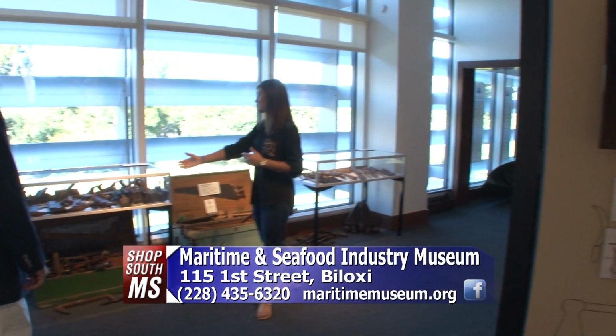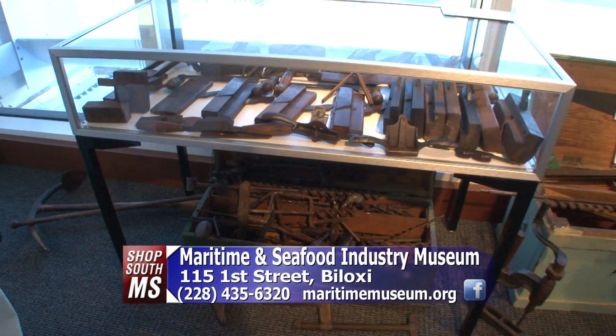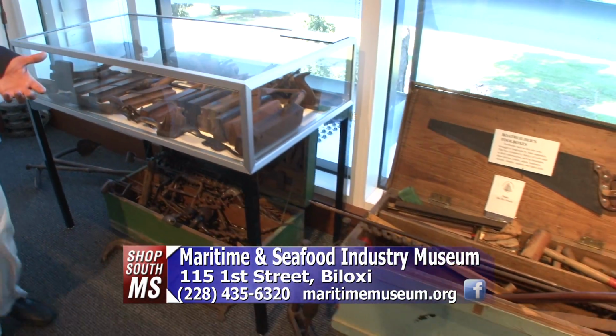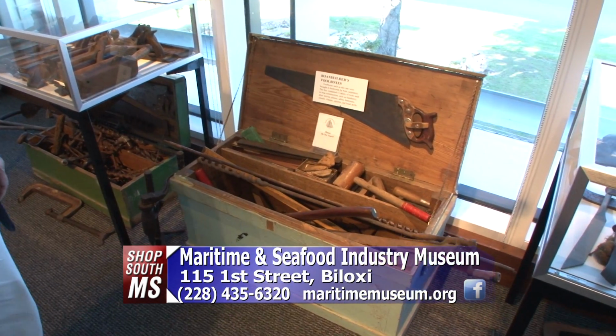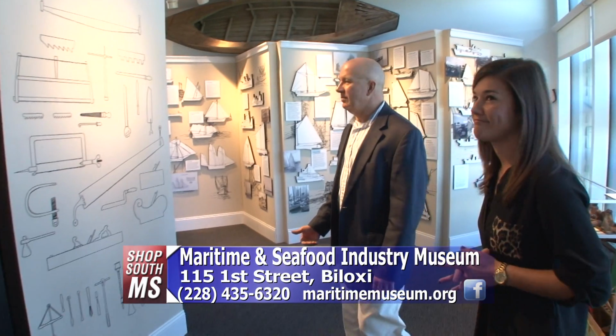Beyond these boats, we do have some tools that came from the Higginbotham shipyard, built in 1943. These are tools that were actually used to build the wooden boats. Oh yes, sir, absolutely. They were used to build all the different types of wooden boats, especially ones that you see throughout our museum. And the crafting that goes on behind them is absolutely amazing.